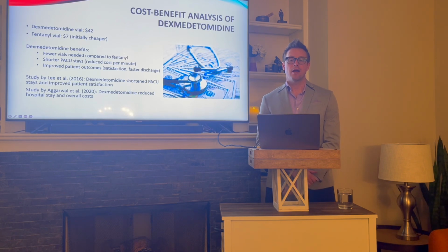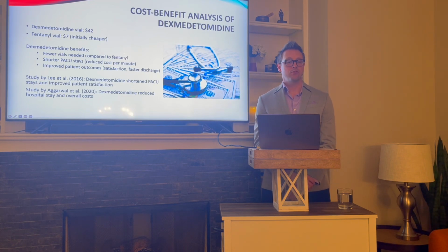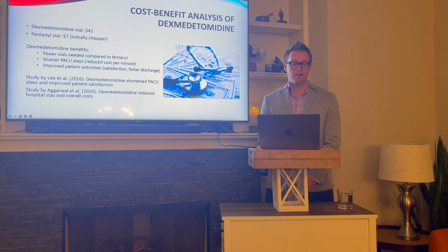So I did a cost-benefit analysis on the use of Precedex as well, and a vial of dexmedetomidine costs around $42, while a vial of fentanyl costs only $7. While it seems like a big difference at first, the cost-benefit analysis shows that the use of dexmedetomidine is accompanied by shorter PACU stays, faster discharges, and improved patient satisfaction. A study done in 2020 showed that dexmedetomidine reduces hospital stay and overall cost.